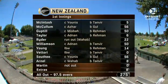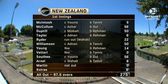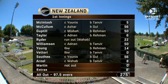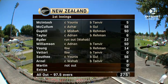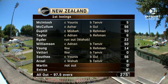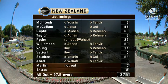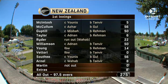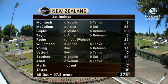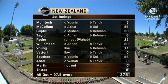So in the end, it was a pretty quick demise for New Zealand this morning, all out for 275, adding just 15 runs for the last 3 wickets. All players bounced out by short pitch bowling and not handling it at all well in the end. So, yes, Southee didn't continue on, 56, so he was equal top score with McCullum. And Williamson bringing up the 4th half century of the innings, but New Zealand will know that a number of those starts were not turned into big enough numbers.